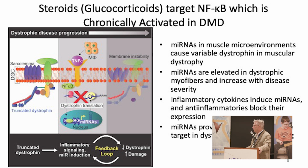Interestingly, when there's this inflammation, there are also these microRNAs inside the muscle fiber, which have an impact on the actual expression of the dystrophin protein. So the microRNAs are actually elevated when you have inflammation. They will increase with disease severity. The inflammatory cytokines, or these inflammatory molecules, will create more microRNAs. But the anti-inflammatory medications like the steroids block the expression of the inflammatory cytokines and also reduce the amount of microRNAs that you have circulating around.